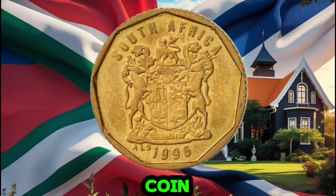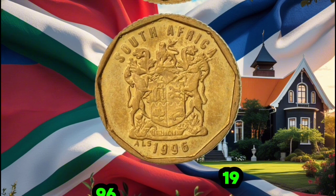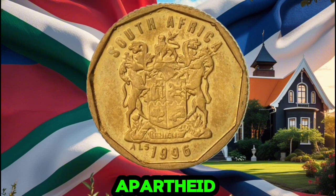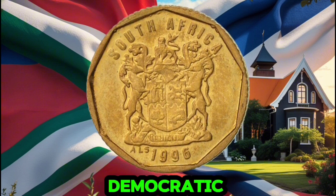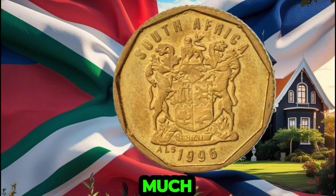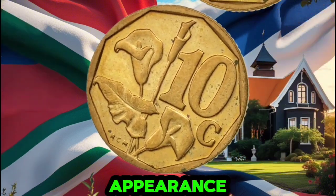The 10 cents coin you're looking at was issued in 1996 as part of South Africa's coinage series. Following the end of apartheid and the dawn of the new democratic era, this coin features a beautiful and simple design, yet it holds much more significance than its modest appearance might suggest.